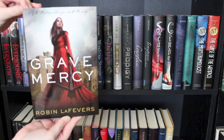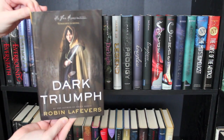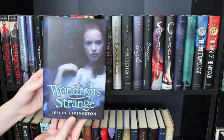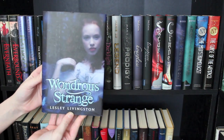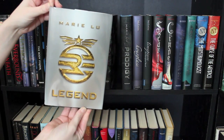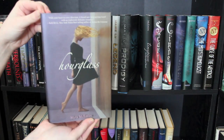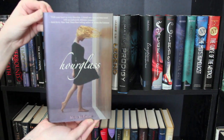Grave Mercy by Robin LaFevers is book 1, and Dark Triumph, also by Robin LaFevers, is book 2. After that, I have Wondrous Strange by Lesley Livingston, and the sequel, Darklight. Next is Legend by Marie Lu, and the sequel, Prodigy. Then I have Hourglass by Myra McEntire.